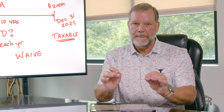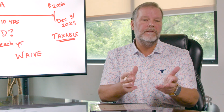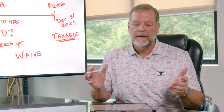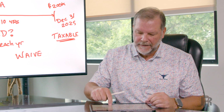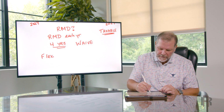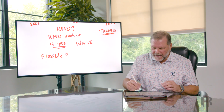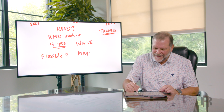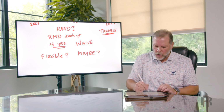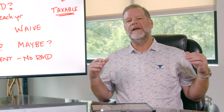So right now, if you have a Roth IRA, the rules are simple. You can wait 10 years and take it out anytime you want during that 10 years, just have it all out by the end of 10 years, and all the distributions are tax-free. But if you get a regular IRA, so far, it's flexible. In other words, can I wait the full 10 years before I take it out? We've got a strong maybe right now, with a big question mark. I can tell you this right now, the current rule is no RMD, but here's what I do want to share.